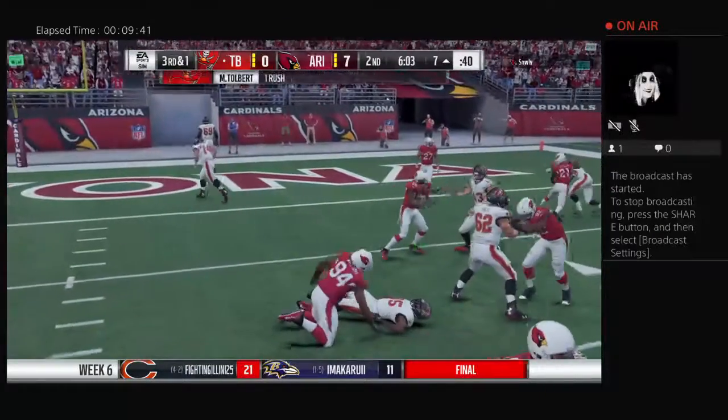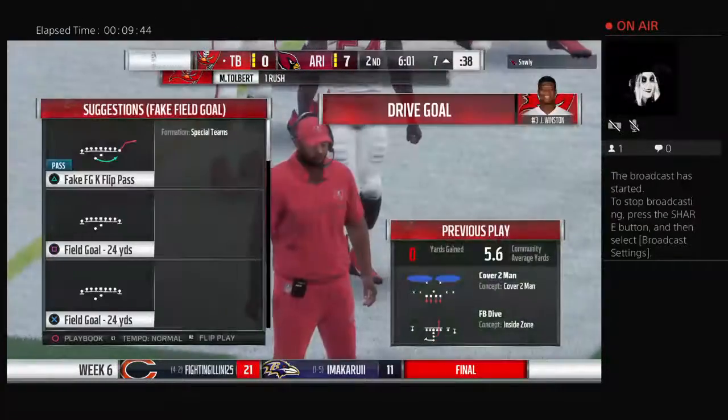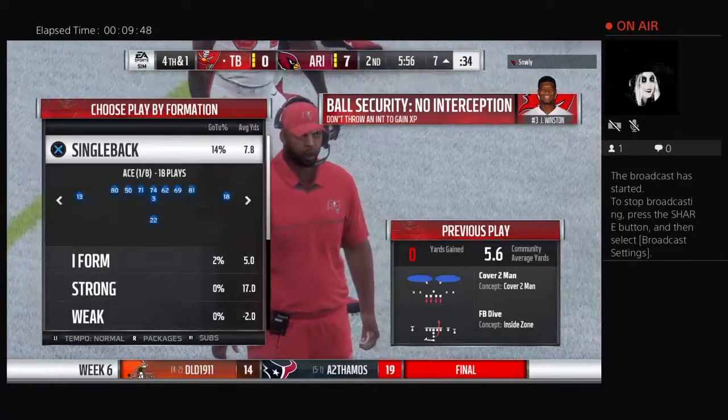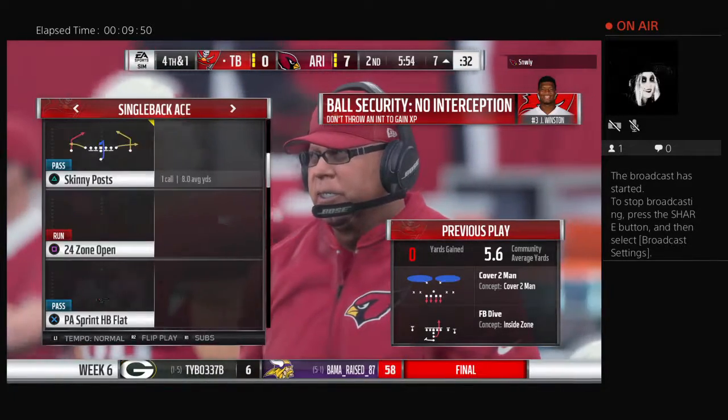And I don't think he got there. No, they stop him right where it all started. Call it no gain that time, and they're going to be left looking up at a 4th-and-1.